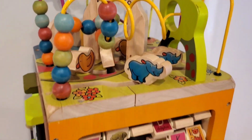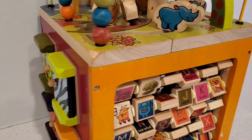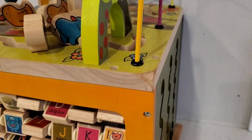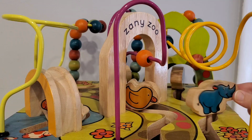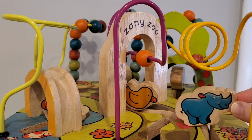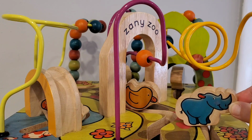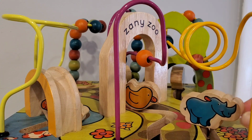Look at this awesome toy we're going to play with today. It's got four sides, fun activities on every side. Let's get playing. Today we've got little Mariah. She's our rhinoceros. Hello, everybody. How are you doing today? I've got beautiful things to share with you today. We're going to learn colors, numbers, and we're even going to sing our alphabet.